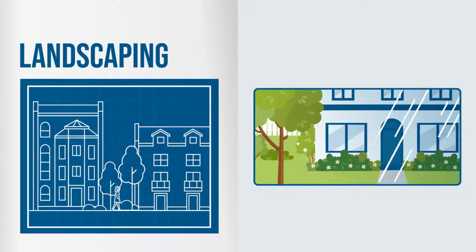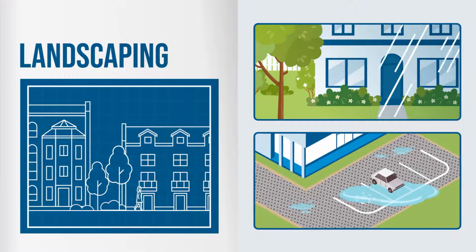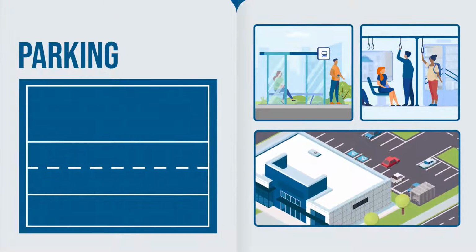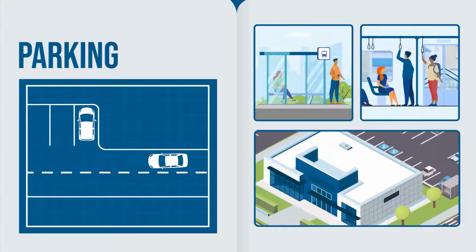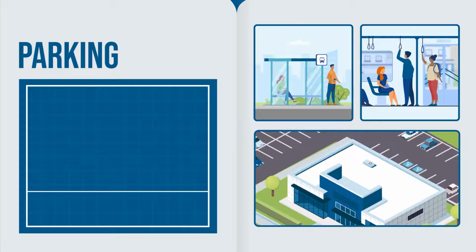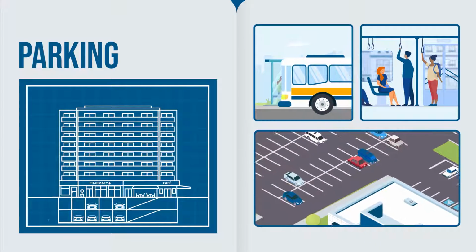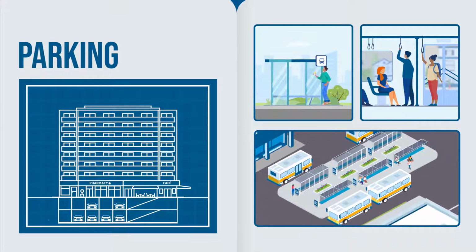Landscaping also helps to manage stormwater runoff, as limiting the amount of paved surfaces on a property will improve rainwater drainage. Parking requirements establish the number of parking spaces required for a use. In areas well served by transit, required parking spaces may be reduced or set at a maximum instead of a minimum to promote using alternative modes of transportation.